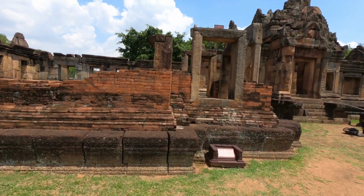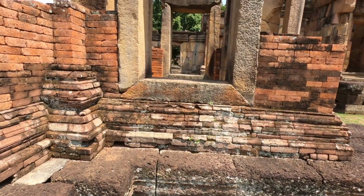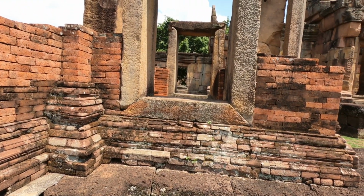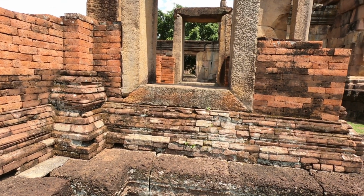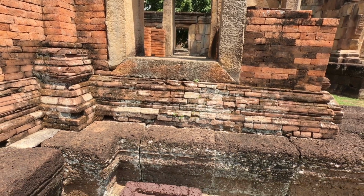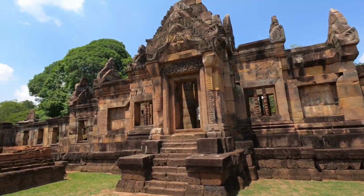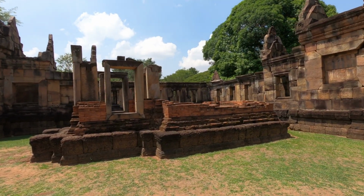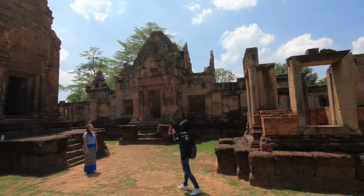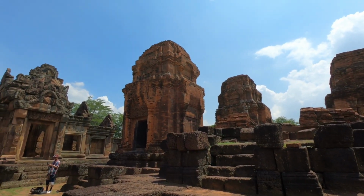What's it say about this one? Small rectangular shaped buildings are made of brick and stand on a laterite base. Believed to have been used to store sacred texts or religious manuscripts. So I guess I don't really know. It's just been found and restored. Lots of broken bits, but it's very, very Khmer designed.